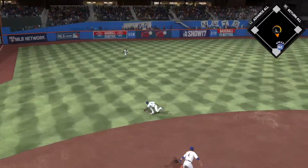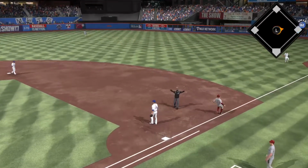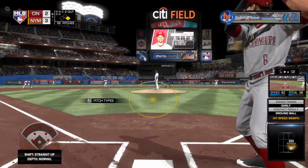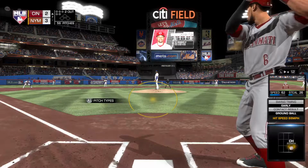Hit on the ground to third. Scooped up on the backhand. And he'll beat the throw to first despite a fantastic effort. And that ought to be scored an infield single. Digging in, the switch hitter, Billy Hamilton.